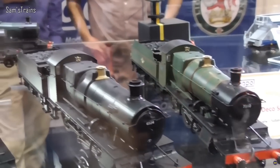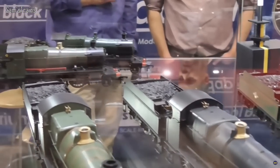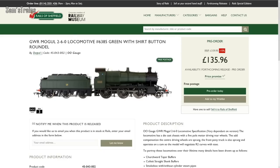And so to see one looking so fantastic at Warley was really quite refreshing. And they're not too unreasonable either for a tender engine of that size. The rough price is about £135.96, I think. And they're due in early summer 2020, so really not that long to wait. And the progress does look superb on those. So I think I probably will get one, because I'm really interested to see what they turn out like.